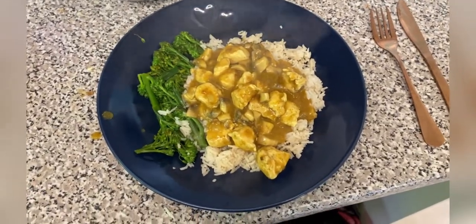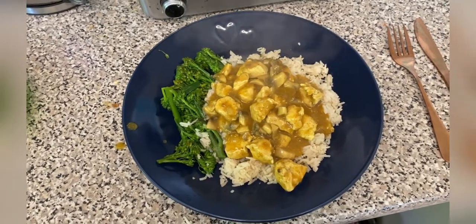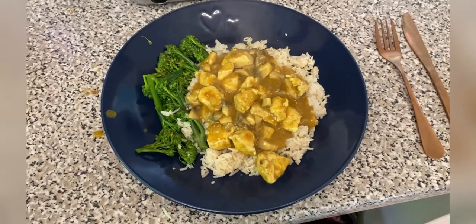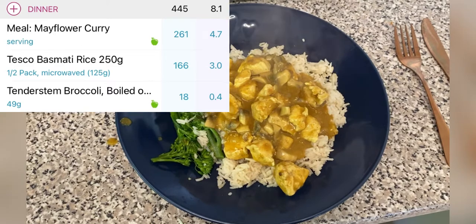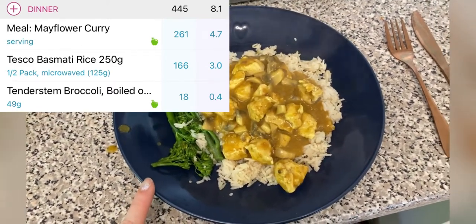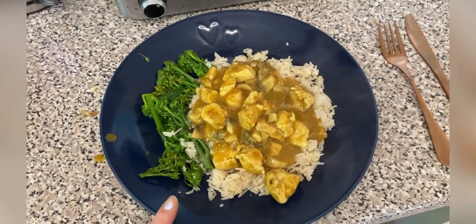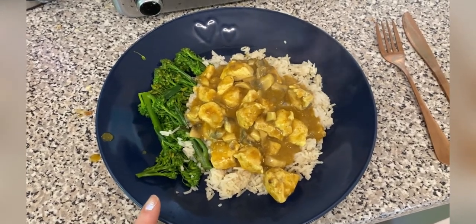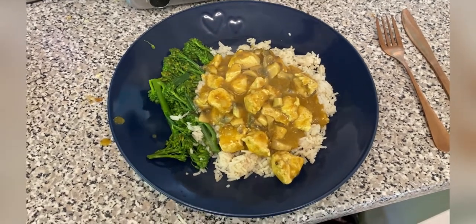Evening guys, so this is going to be my tea tonight. I've done Mayflower chicken curry. I already have it as a meal on NutriCheck, so it serves four, and I've served it with half a pouch of basmati rice. I've shared it with Louis, so he's got half and I've got half. I've got 49 grams of tender stem broccoli, and then in my curry it's just the Mayflower curry powder mixed with water, chicken breasts, mushrooms and onions. So yeah, 445 calories for my tea tonight.